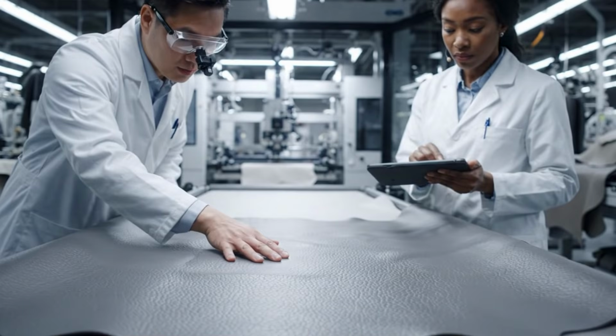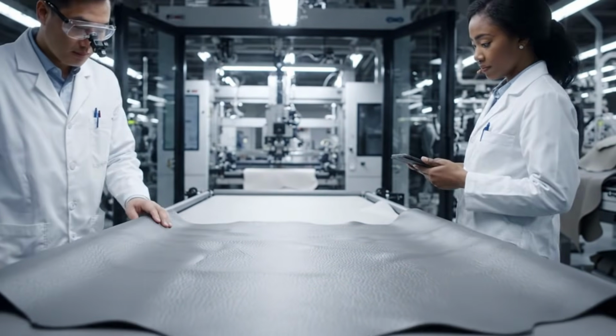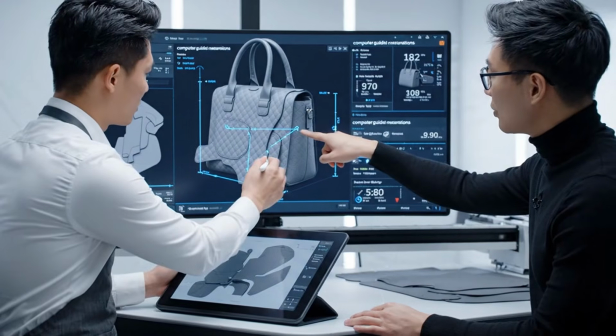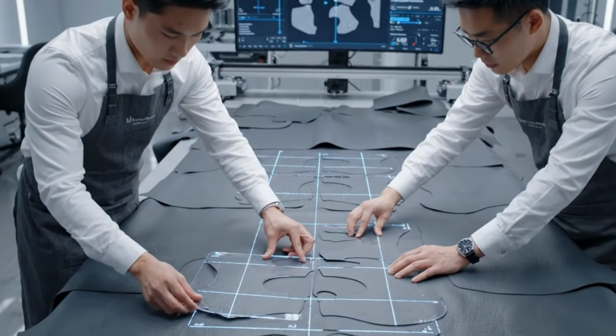How are the readings on the grain? Flawless. Approving the sheet now. We should adjust the curve here by 2 millimeters for a cleaner stitch line. Agreed. That maximizes the leather yield on this hide.